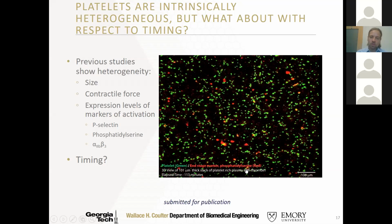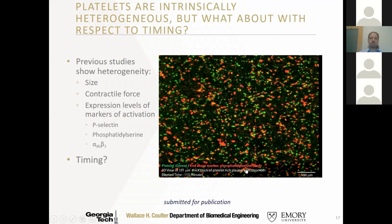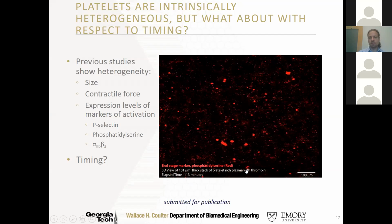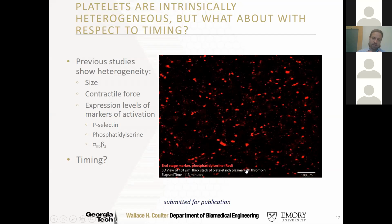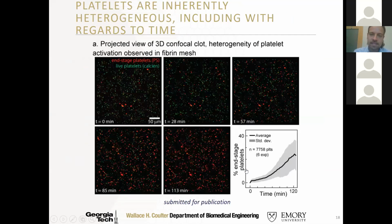And when we look at this same 3D clot in a dish, and we look at phosphatidylserine exposure, which is an end marker of platelet activation, we actually see that there's a lot of timing heterogeneity, and that this is very consistent among different donors and for a lot of different clots, and that we see that this number of end-stage platelets, as measured by PS, steadily increases with time.